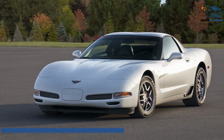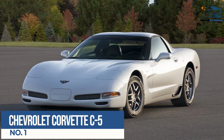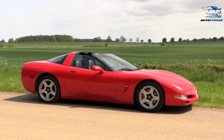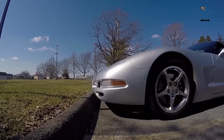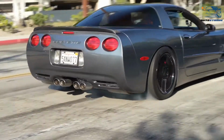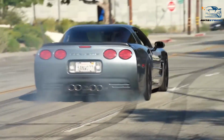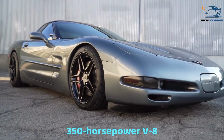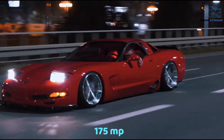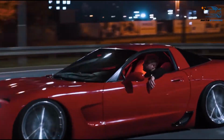And finally, at number 1, Chevrolet Corvette C5. The 5th generation Corvette might just be the ultimate performance bargain right now. Do some digging and you can find good examples for under $15,000, and the track monster Z06 isn't too much more expensive. Thanks to its 350 horsepower V8, even a base C5 Corvette can hit 175 miles per hour flat out.